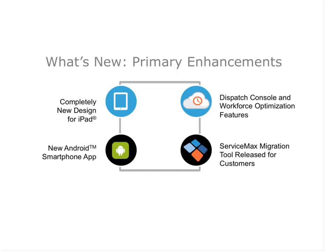The first thing that we touched on with the Winter 15 release is a completely new design for our iPad application. And so we've really updated the look and feel of this application to make it more consistent with our other mobile devices. Then we looked at introducing a new Android app for smartphones. And so we've now made available ServiceMax Mobile for Android. It's really exciting because Android is a very ubiquitous choice, as many of you know, for mobility with regards to field service and just for business enterprise use in general.